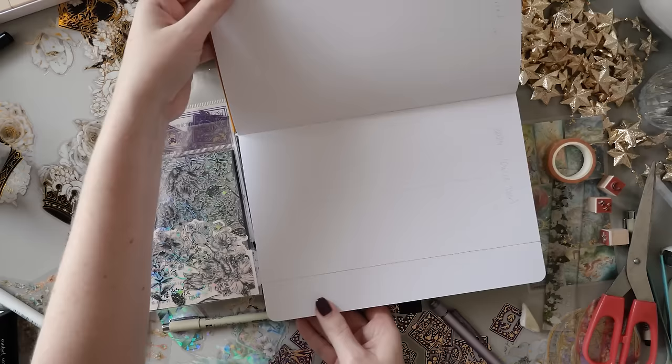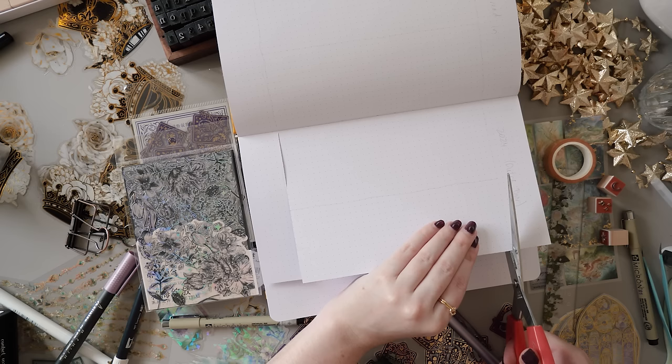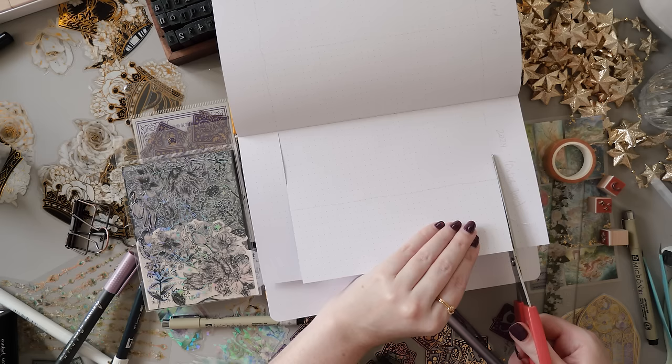This page from my 2023 reading journal actually ended up almost exactly like this, although I ended up adding this little Dutch door flap page in later because I ran out of space, so I'm trying to make sure I allow a lot more room to write all of the books that I read this year.